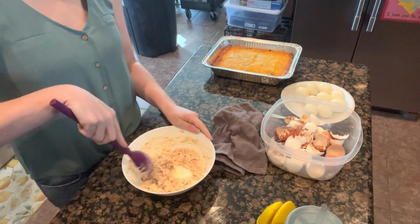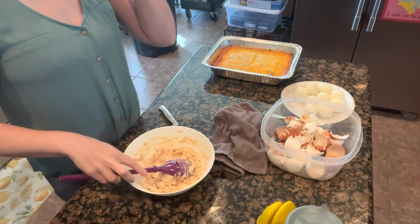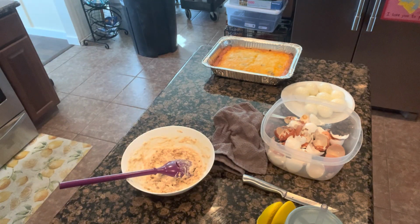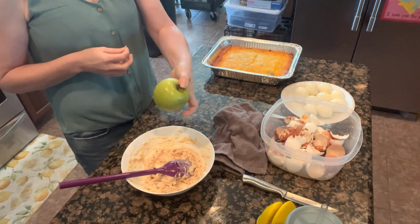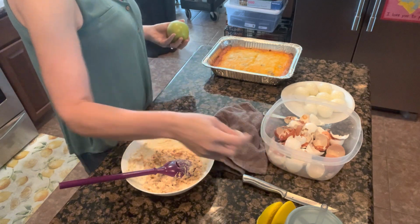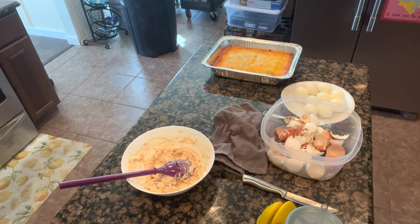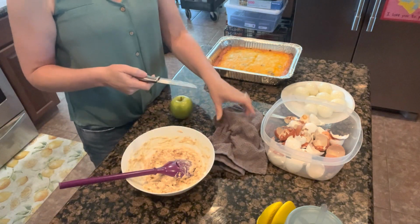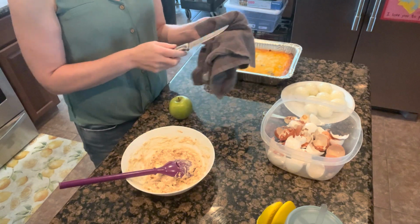So to this tuna fish, I'm gonna go cut up an apple. We're gonna add an apple to the tuna fish. I like to do Granny Smith, just green apple in my tuna fish. That's what I like. I know some people prefer red apple, and there's only like a million different kinds of apples, Honeycrisp, Gala, all that different stuff. But I do Granny Smith, and that's what we're gonna do.